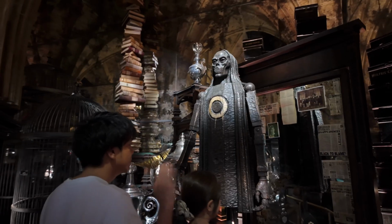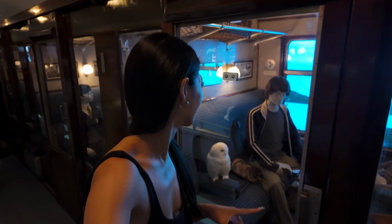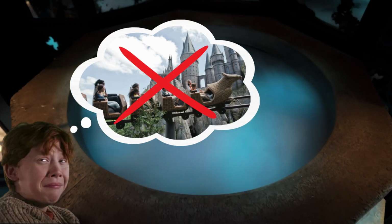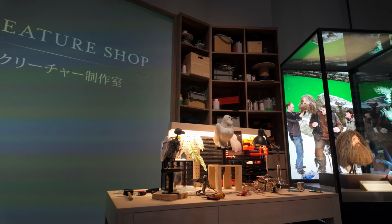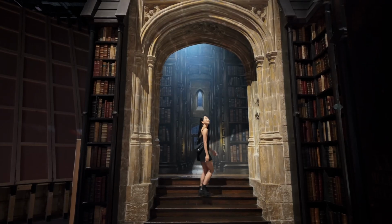Let's go. First, please remember when going, it's a studio, not an amusement park. Off the bat, don't expect roller coasters or rides because you will be disappointed. This is more so a behind-the-scenes look on how the movies were made and how they came to life. So, how did they do it?